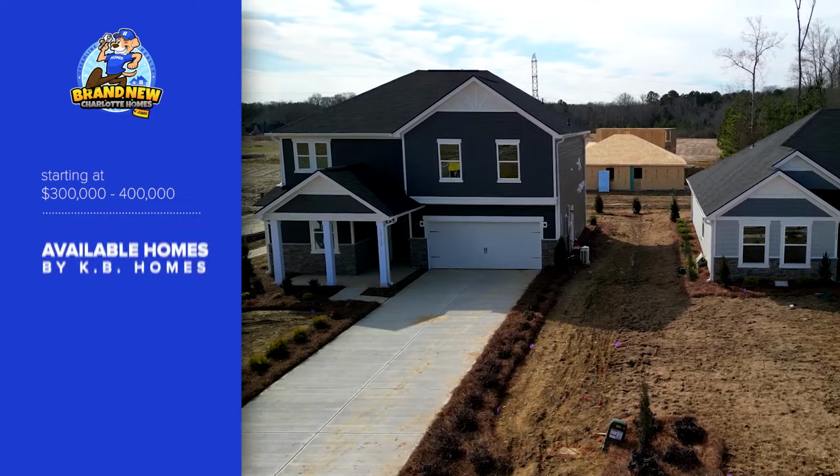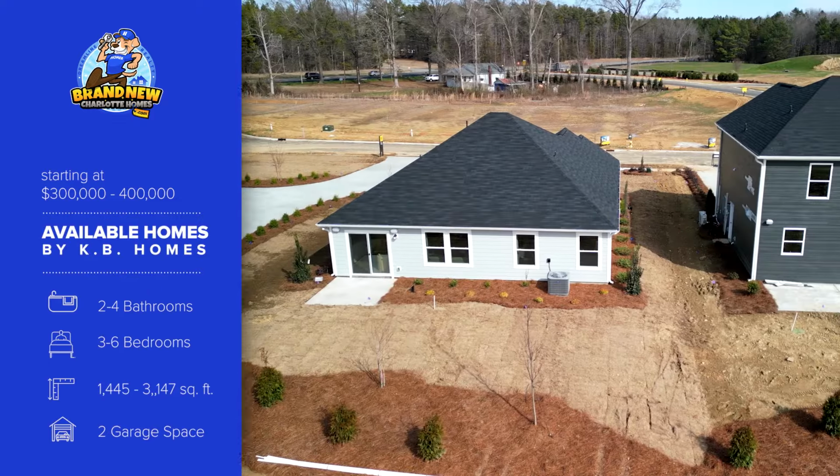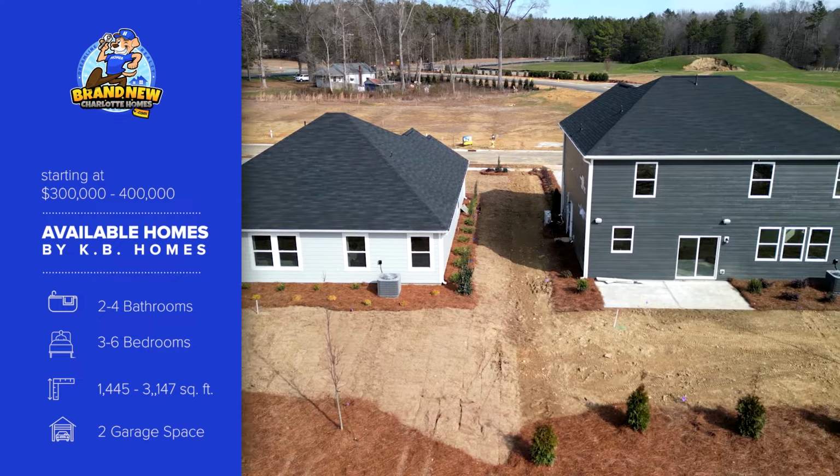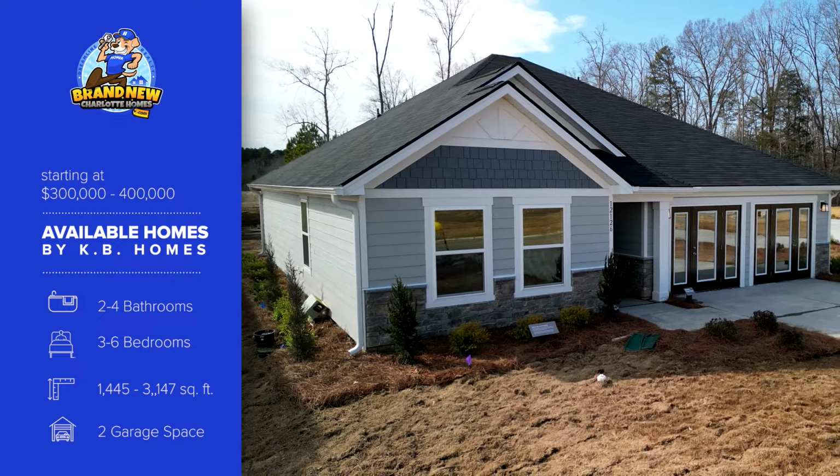$300,000 to $400,000 price range that I think a lot of maybe first time home buyers or even investors would be super happy to hear, and get a decent amount of square footage for their buck. So you're going to want to stick around for this one. I think it's going to be a great one for you.